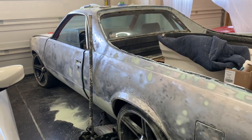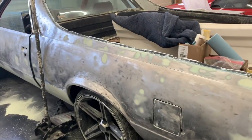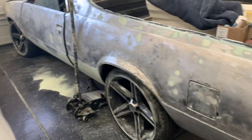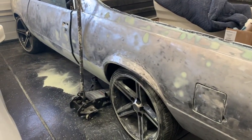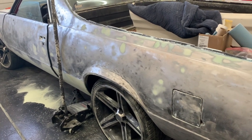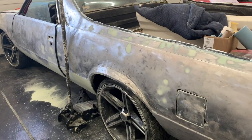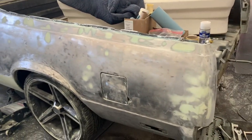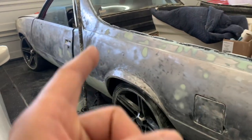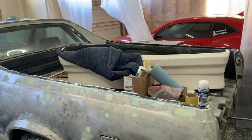All right, y'all, so as you guys can see, and from previous videos, I pretty much got the whole car sanded down. There are some areas that I had to go back over with the Bondo, the body filler, so I still have to sand those areas down. But for the most part, we're pretty good to go, especially on this side, because obviously this side went first, and then that other side is pretty much all the way good to go.